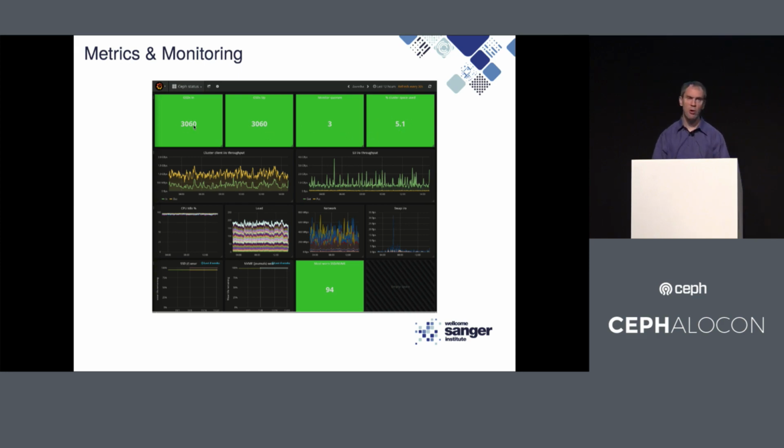So if you lose 1 or 2 OSDs, it'll go orange because that's not something you need to worry about. If you've lost more than a host's worth, these will start to go red because that's a sign that you need to stop what you're doing and go and look at it.